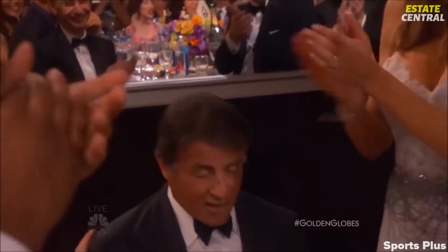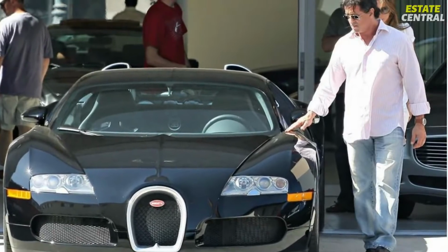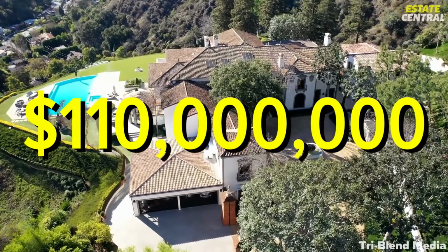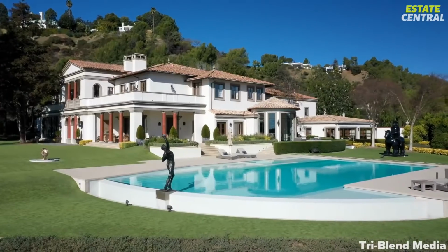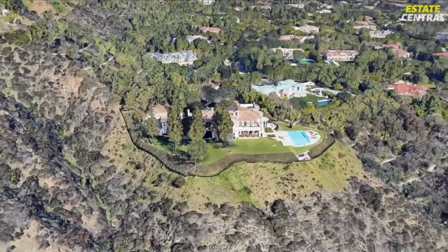If you're one of the greatest actors the world has ever seen, it is no doubt that you'll have a jaw-dropping lifestyle. Many could only imagine having the luxuries that you have, and the $110 million piece of luxury real estate that great Sylvester Stallone has to his name. Well, its prestige is difficult to put into words.